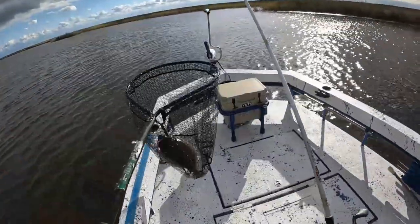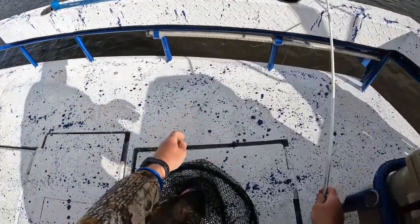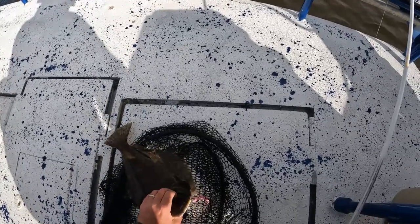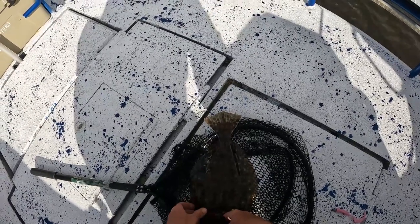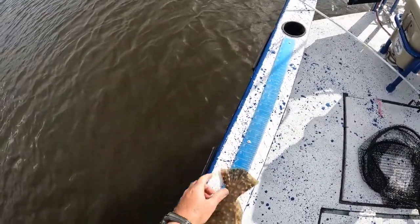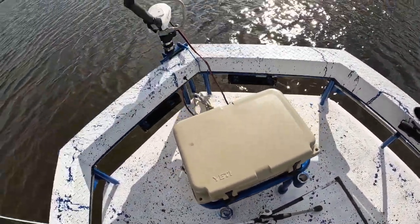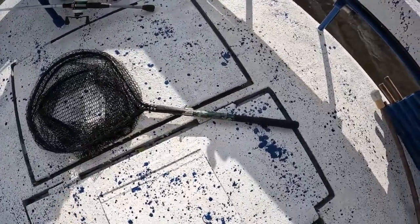Hey! There we go. I'm trout fishing. I'm trout fishing. I ain't flounder fishing. Oh! Trout fishing. Wasn't even trying to catch you. Seven-eighths inch flounder. In the box, baby. Woo! On the old Fishbites dirty boxer. God, oh my. Woo! Get in there.